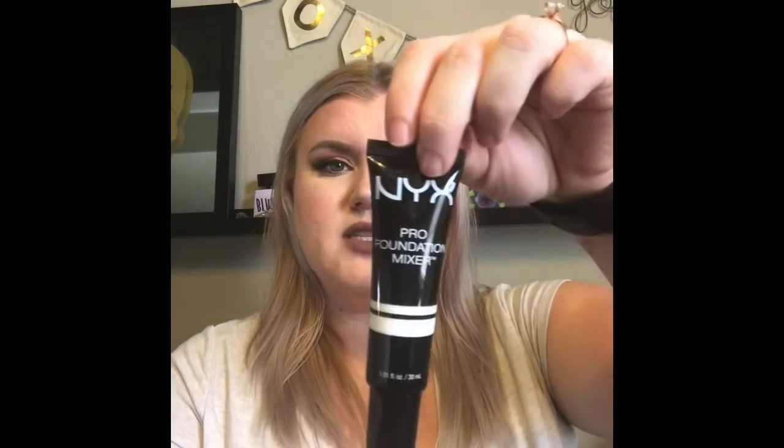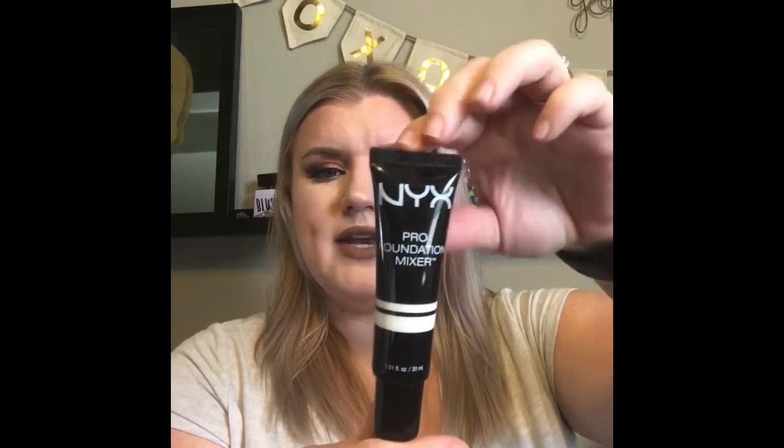I quickly wanted to mention this product by NYX. You don't necessarily have to have this, but it's really good to have if you are a makeup artist, or if you self-tan, or in the summertime you get a little darker and in the wintertime a little lighter. This is the NYX Pro Foundation Mixer. This is the white one, and you just add a little bit of this to your foundation and it can lighten it. If your foundation's too dark, just add a little bit of this, and it's basically like a custom foundation.